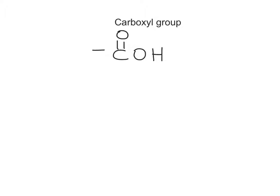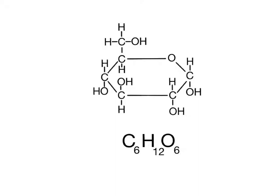Because of the large size of organic molecules, we often abbreviate their structural formulas when we write them out. The molecular formula for the sugar glucose is C6H12O6. Here is the complete structural formula with all of its atoms included. The dashes between the atoms and the lines connecting the atoms making up the ring represent single covalent bonds.